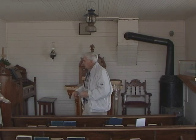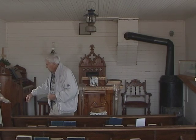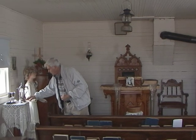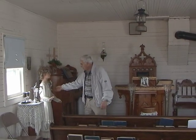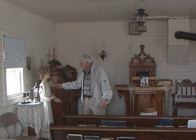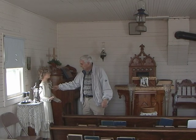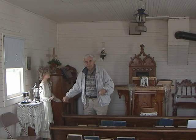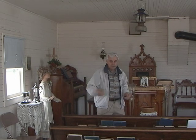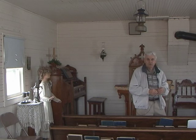And this communion tray we got from the Methodist church. And here we have a gal wearing a confirmation dress, and the gal pictured here is actually wearing the dress she wore when she got confirmed. They usually got confirmed when they were 14, 15 years old.